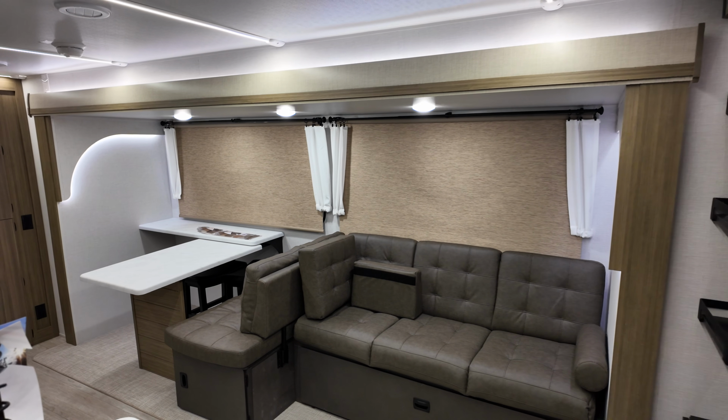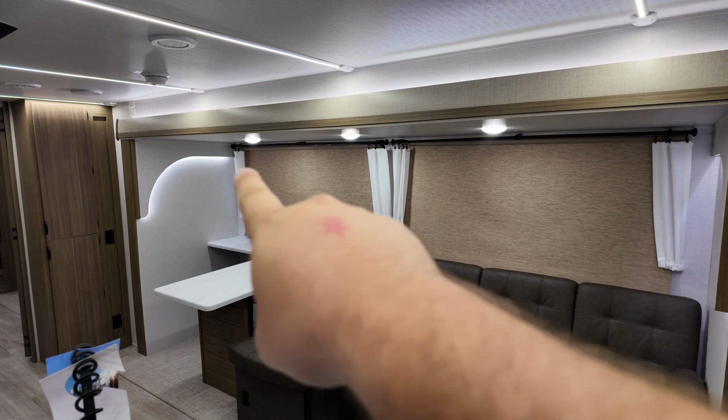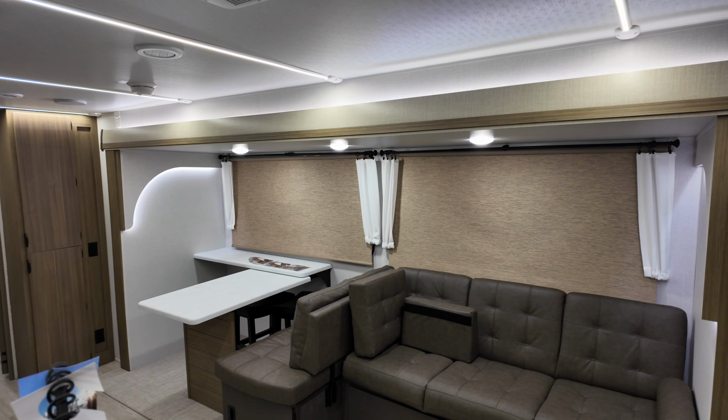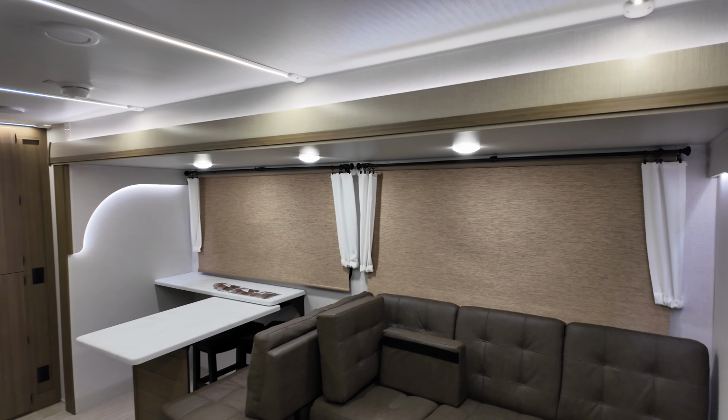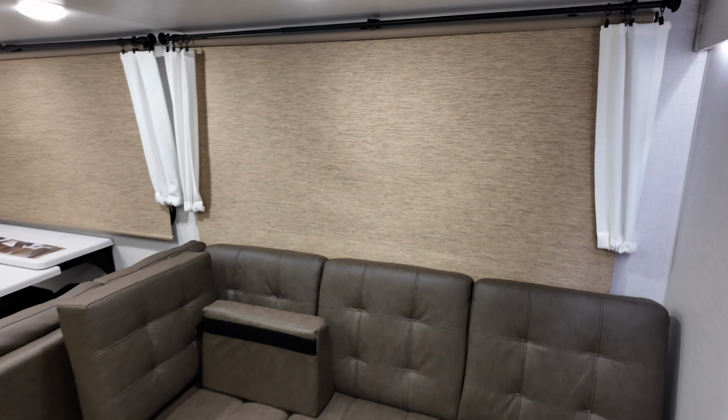Their decor is absolutely amazing. I mean, look at that crescent accent lighting right there. Accent lighting above the slides. You got the strip lighting, the bamboo roller shades that are going to be the day and night shades so you can get your Dracula on, keep some nosy eyes out.